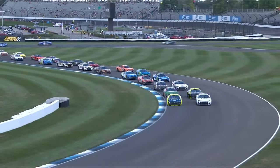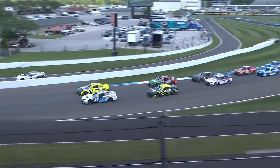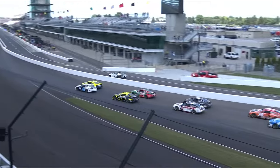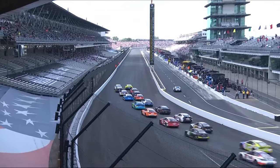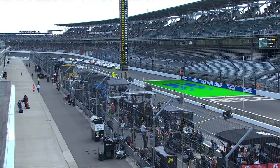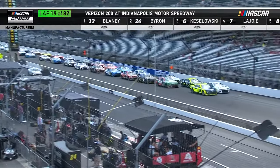And for the front four cars, old tires versus track position. I don't feel great about it, Rick. After seeing the start of the race, we'll see if it works out for Blaney, Byron, LaJoy, and Brad Keselowski. We already know how difficult that turn one is as the field approaches the Geico restart zone. And stage two is underway.